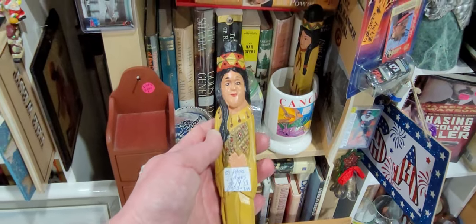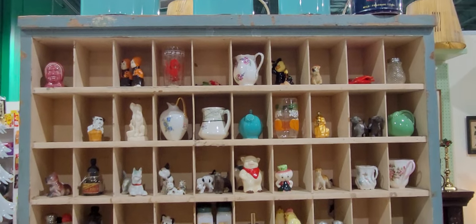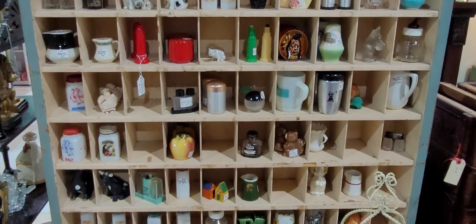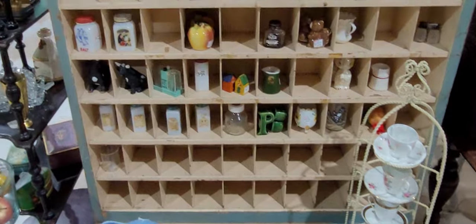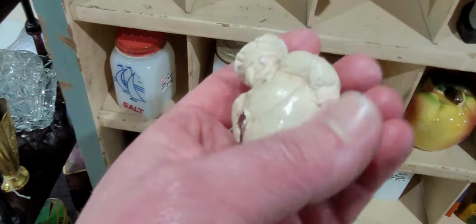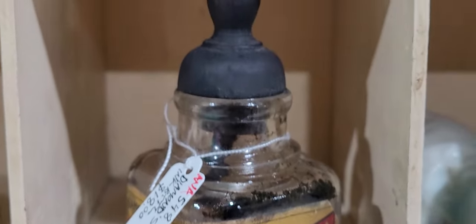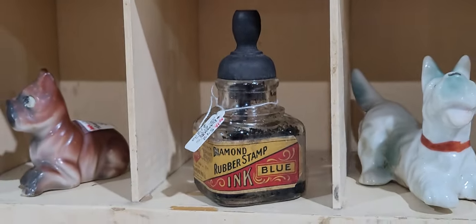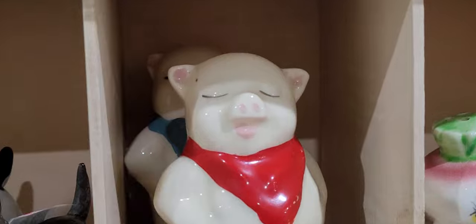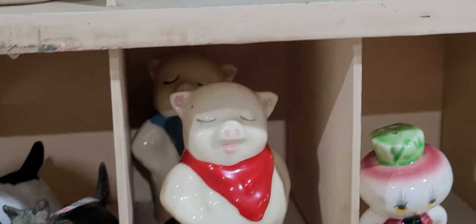So $19.90 for the pair. And look at all that bling we'll get to in a minute. And if you love little trinkets and salt and pepper shakers, you just found the shelf for all of those. Uh-oh, looky here.